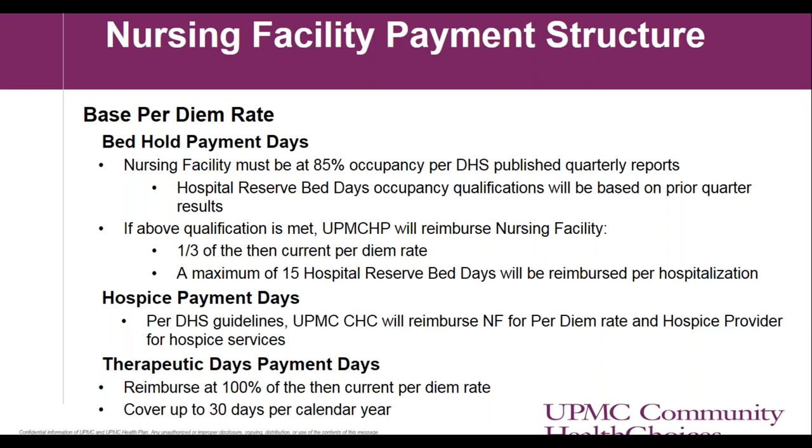If you have any problems with bed hold days, please let us know immediately. The rate has been configured to be a third of the per diem rate, so they should be processing correctly, but if there are any issues, please let us know as soon as possible.